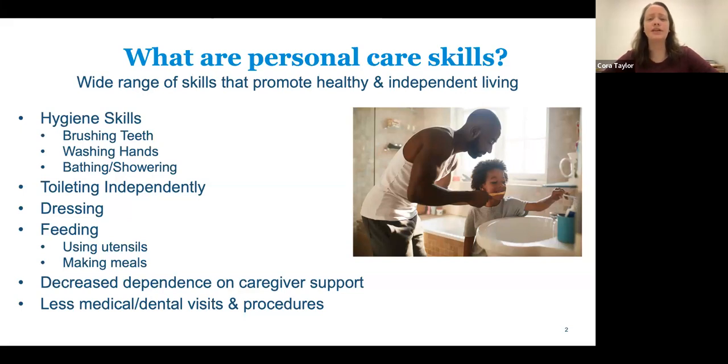There are many reasons why it's important, but a couple to highlight here is that it does decrease dependence on caregiver support. So it makes a child more independent. When I think about the children that I work with who have autism or other developmental disabilities, my goal is always to be as independent as possible, regardless of whether or not they have autism or other diagnoses involved. The goal is always to be as independent as possible.